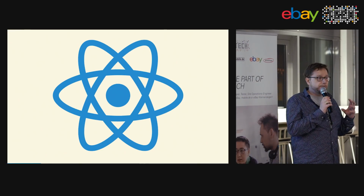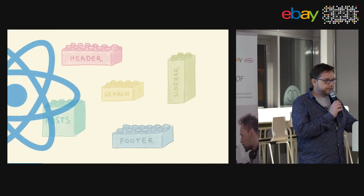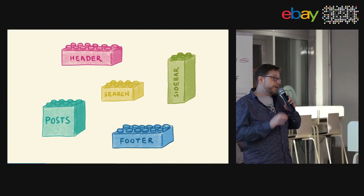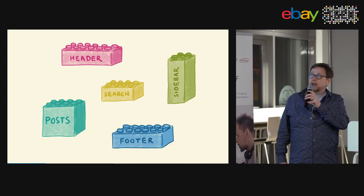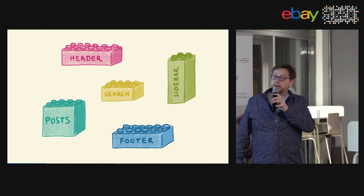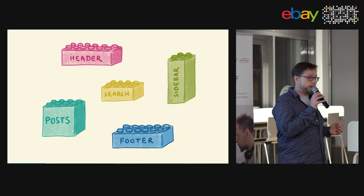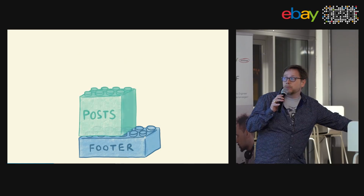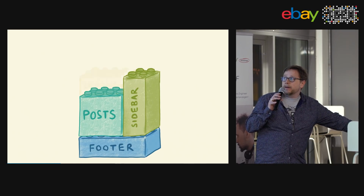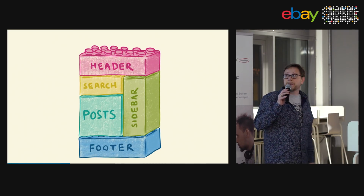So the promise is that with React, you will be able to make sure that your application is composed of various single parts, kind of like Lego bricks. If I have a simple application, for example, I would have a footer and some posts, a search bar, a sidebar, a header. These are all the components that I'm building. These are React components that I'm building my page with. So I can just put them together, kind of like building Legos, right? I put my footer and my posts and my sidebar. I put my search on top and my header. So that's, voila, my nice little castle.